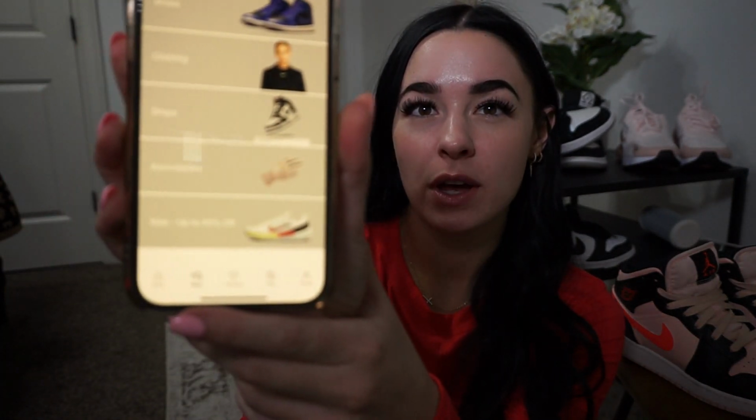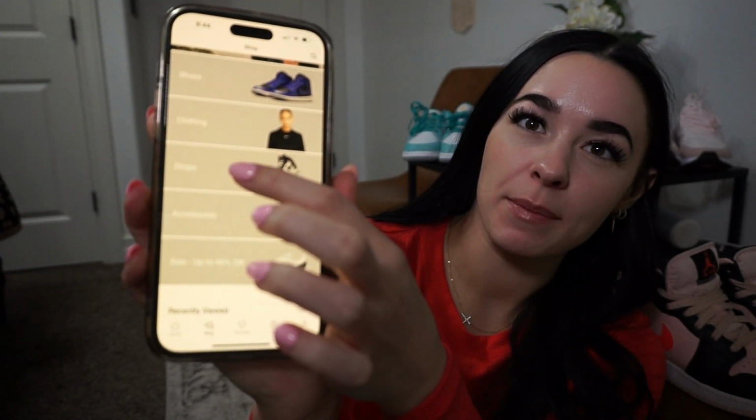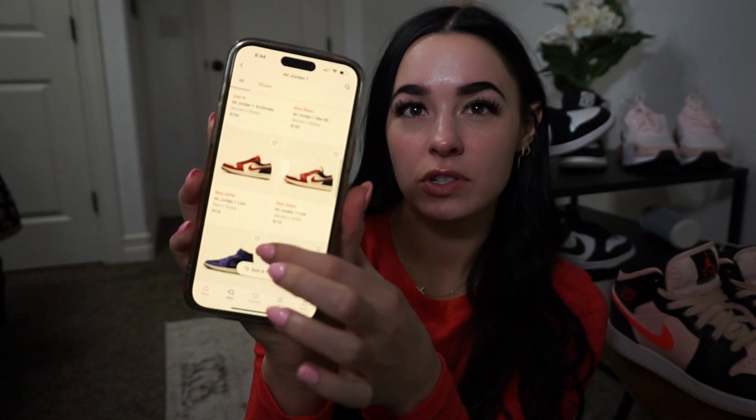You might already have it, but on the app, if you scroll down, hopefully you guys can see this, there is a little button that says drops, and that is where you're going to be able to pick what you want: Dunks, Air Jordans, and again, you can scroll through and see what's dropping.